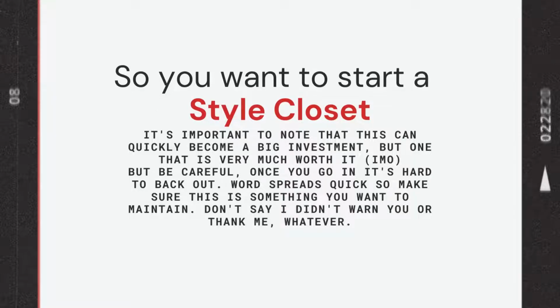So, you want to start a style closet. It's important to note that this can quickly become an investment, a big one at that, but one that is very much worth it, in my opinion. But be careful, once you go in, it's hard to back out. Word spreads quick, so make sure that this is something you want to maintain. Don't say I didn't warn you, or you can thank me.